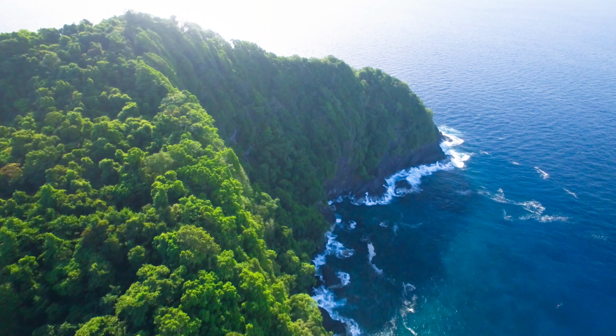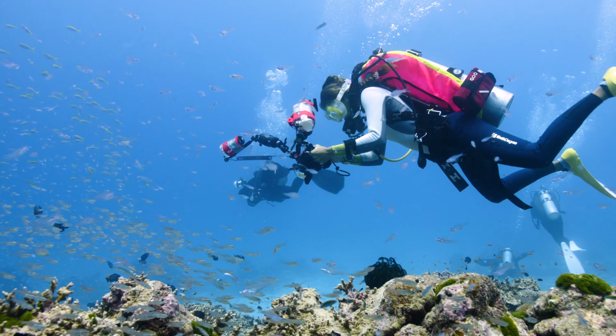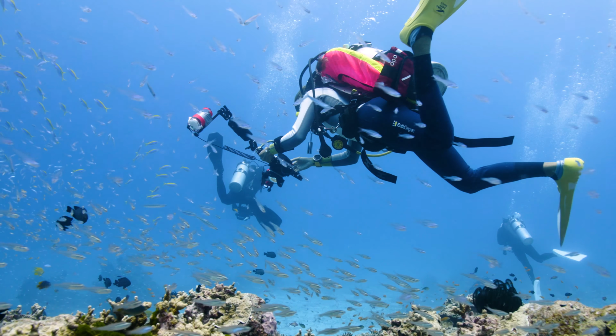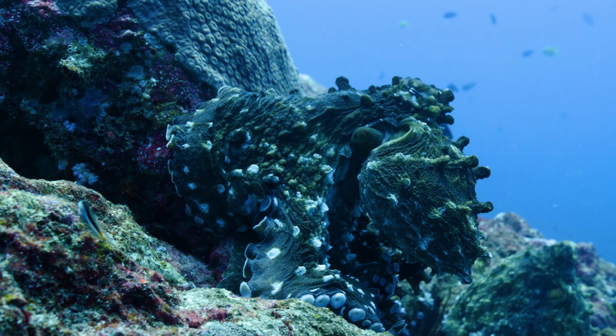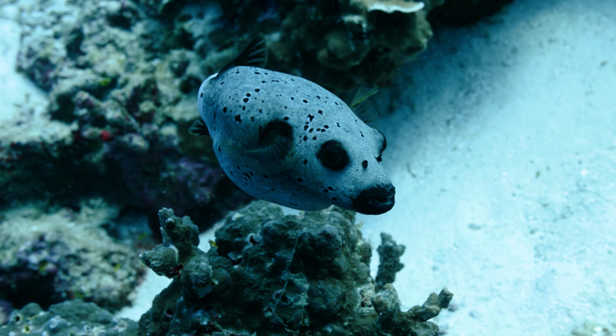Trips usually go from 3 days up, and in short, the longer you stay, the more you get to see. Both speedboats and liveaboards depart every day from Phuket and Khao Lak. Phuket has an international airport, while Khao Lak is located about 1.5 hours north by car.